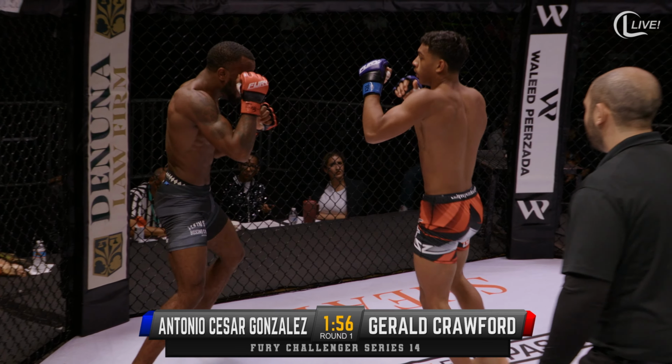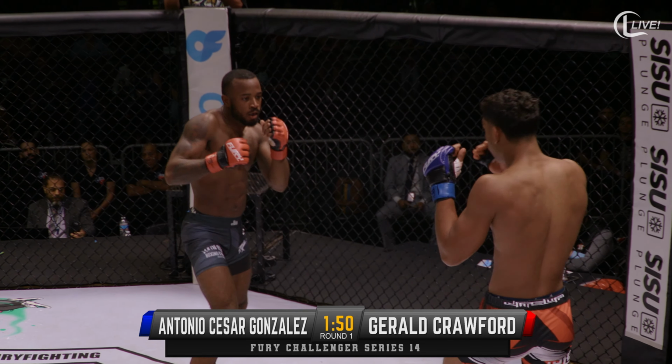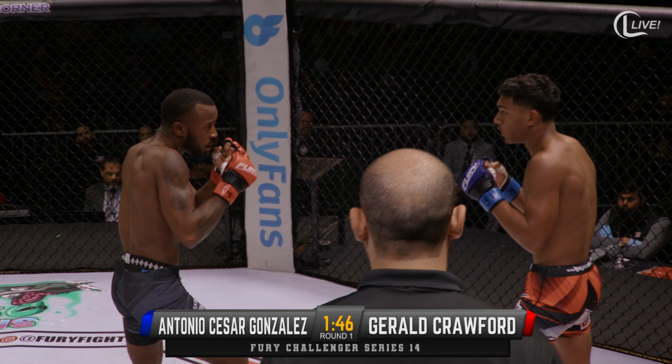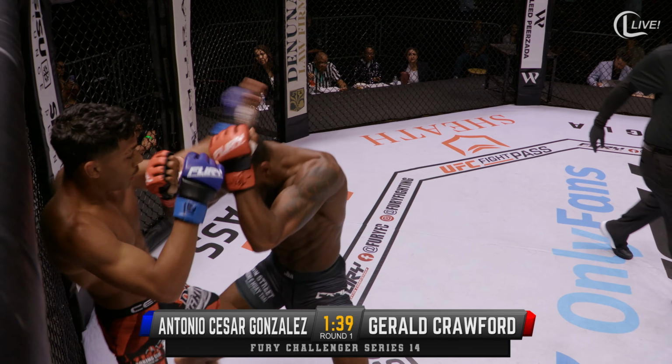Watch the uppercuts of Gonzalez. Ooh. Oof, man. Yeah, he put in a lot of pressure, Gonzalez now. Fight settling down just a little bit. It was a fast start here for the first part of the first round. Notice Gonzalez in the orthodox stance. He's fighting the southpaw, Crawford.